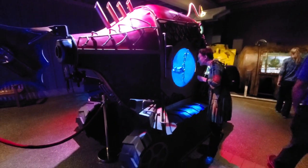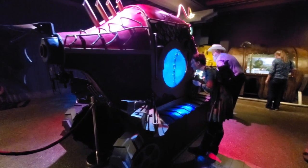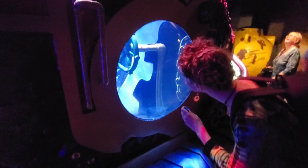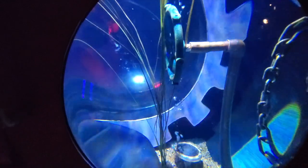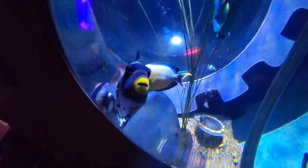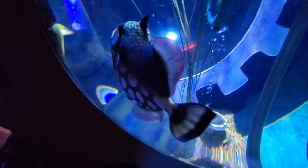Oh, okay, I see. Wow. So cool. Gears with beautiful fish, magnified behind a huge magnifying glass. Oh! Wow, it's so beautiful to see you up close. Hello. Oh, what are you doing out there? Wow. You're a wonder.